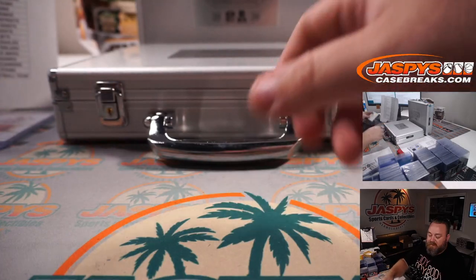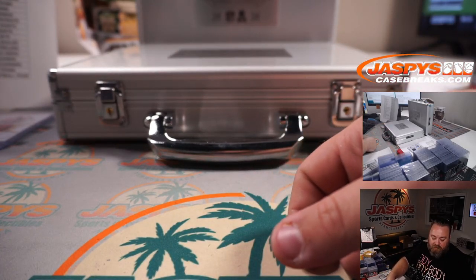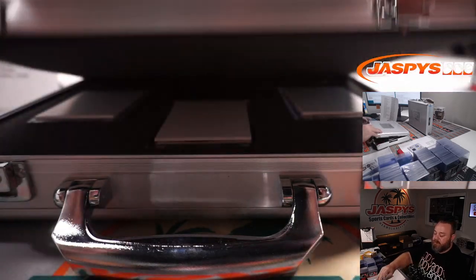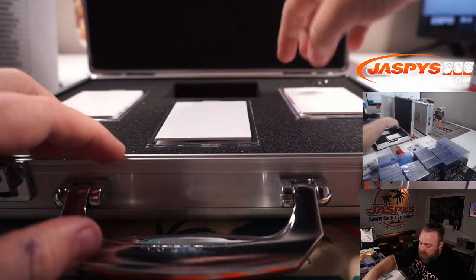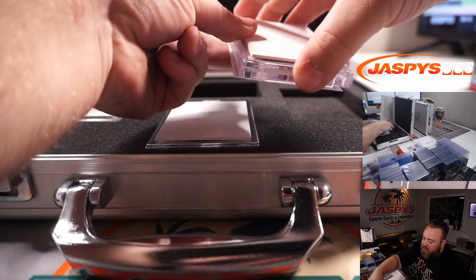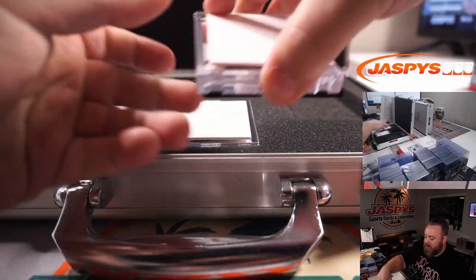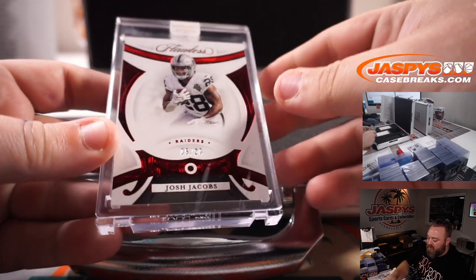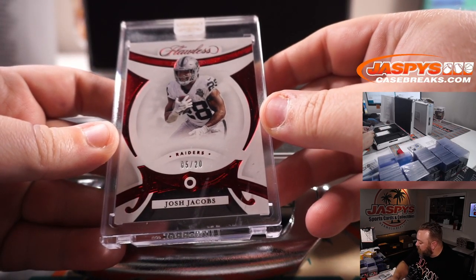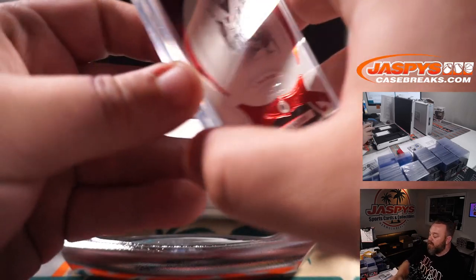So that's the non-encased cards for this first briefcase. I think this is a diamond. Right. Yeah, it's got a diamond guarantee on the back. And it's Josh Jacobs, 5 out of 20. Also Raiders, random number block, spot 5, Sean O'Leary.